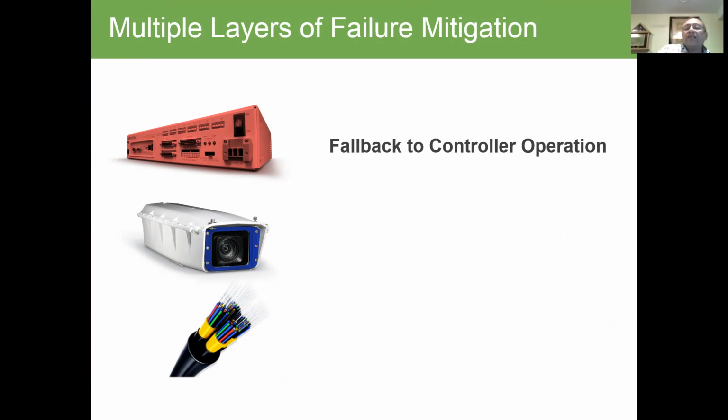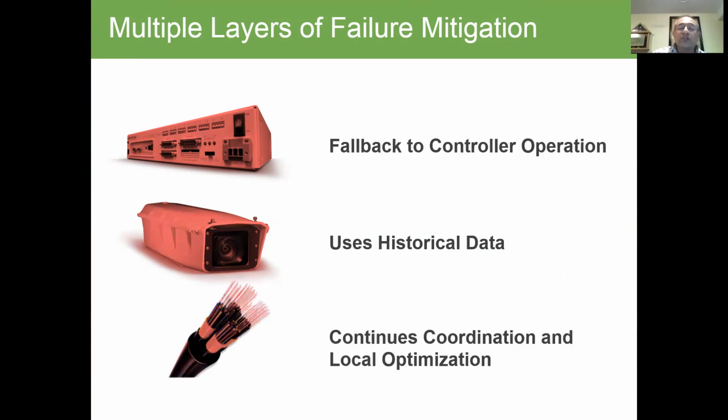Okay, in the situation where we may have a network failure, the system can go back to historical data. So we can look at 9 a.m. last Tuesday, and we can make a determination of how to serve the intersection based on that historical data. Nonetheless, the system still continues with coordination and still continues with local optimization. So even though we may have different types of failure, where there's hardware failure, where there's network failure, the system still adapts and still allows us to manage those intersections and manage that entire corridor.